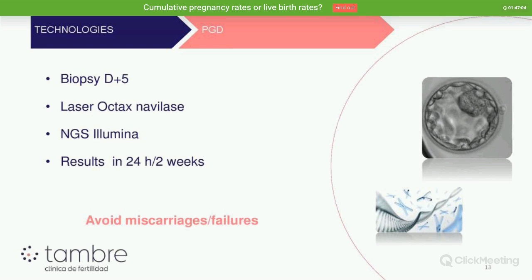The preimplantational genetic diagnosis can be indicated either to prevent the transmission of genetic diseases as well as to avoid miscarriages or treatment failures caused by chromosomal abnormalities.